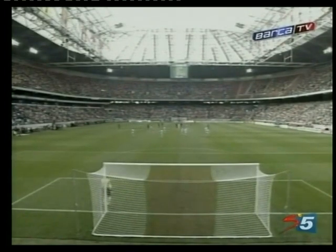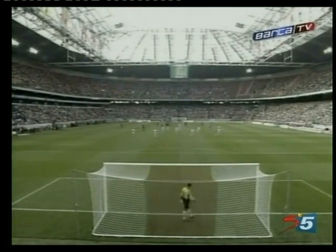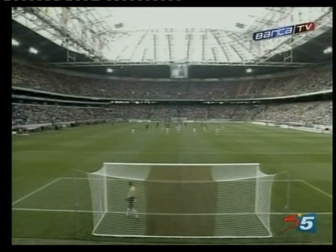Serra Ferrer today makes 5 changes from the side that started against Arsenal. Out go Overmars, Simão, Frank de Boer, Guardiola and Abelardo. In come Zenden, Ronald de Boer, Emmanuel Petit, Xavi and Michael Reisiger.